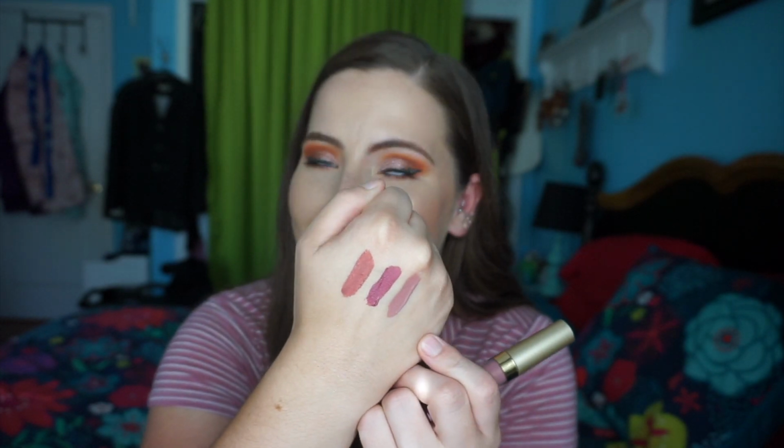At least they're different colors. I'm just trying to not have that many liquid lipsticks in my collection. I currently have a Kylie one, which is more of a red. I have this one, which is ColourPop Alyssa, and then I have a very nude one from Too Faced. And that's really all that I need for liquid lipsticks.